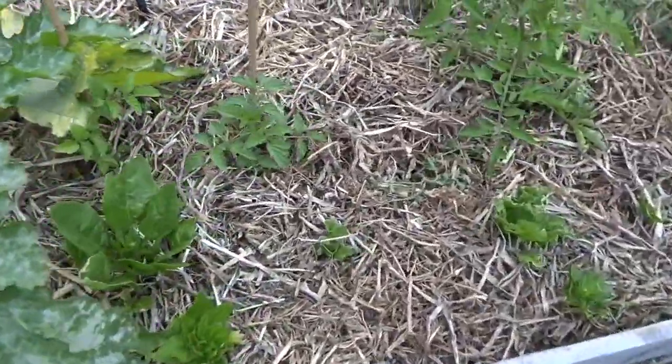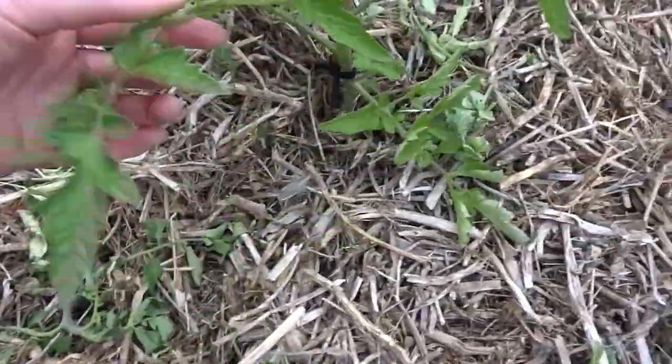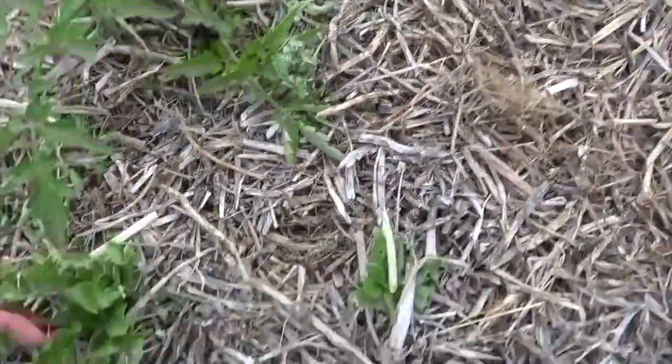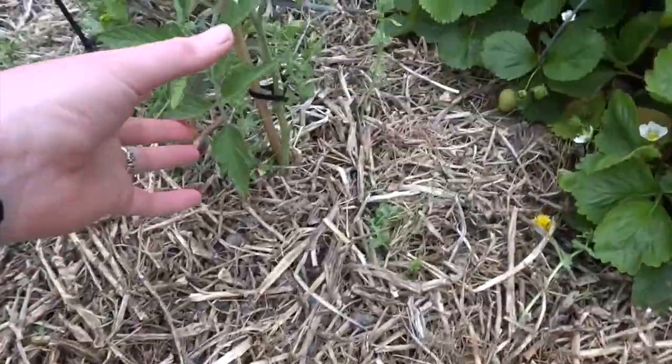All of the tomatoes in this garden, these were tiny when I left, and they're growing bigger, which is awesome, nice and strong. Our spinach sadly is bolting and going to seed a little bit, seems to be the trend.